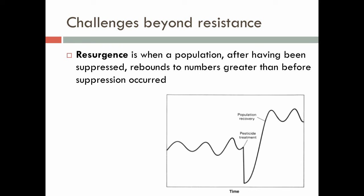All right. So those are the ways we get at resistance. And then finally, I've got two things that you might see in the field with insects that aren't resistance, but are major problems that could be caused by insecticides. These are situations where essentially you would apply a pesticide and then it backfires on you and you have a worse problem than you did before. So one of these is resurgence.